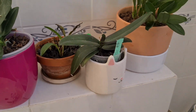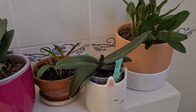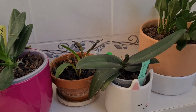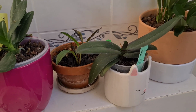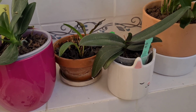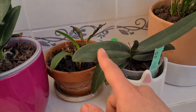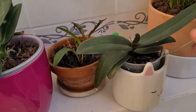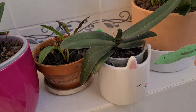That's not where I keep them, but because my room is quite warm and I didn't manage to induce their spikes, I decided to bring them to this room because it gets quite cool during the evening, to check if next month I will be able to have some spikes. If I can't, I will bring them back, and that's fine. They will grow vegetatively. We grow new leaves, new roots, and that's fine for me. Especially this one's a young one. I can see that's Orchids nobilis.